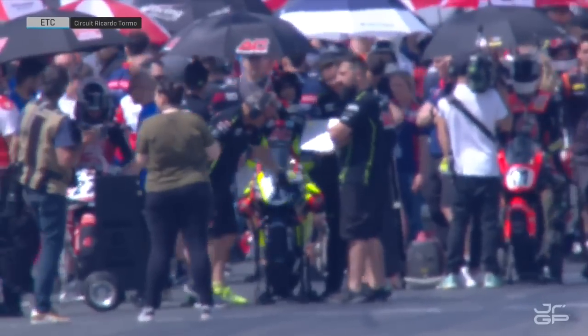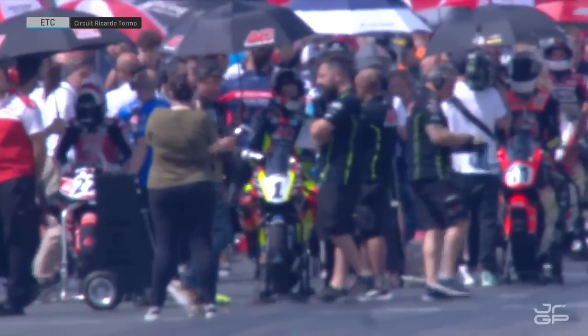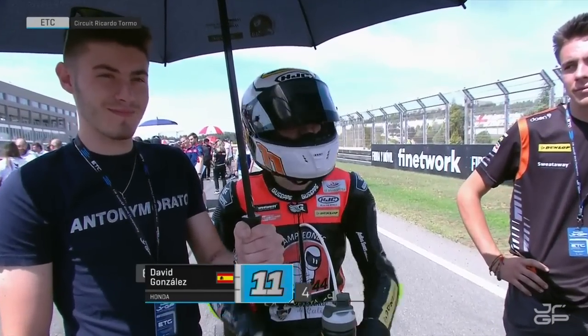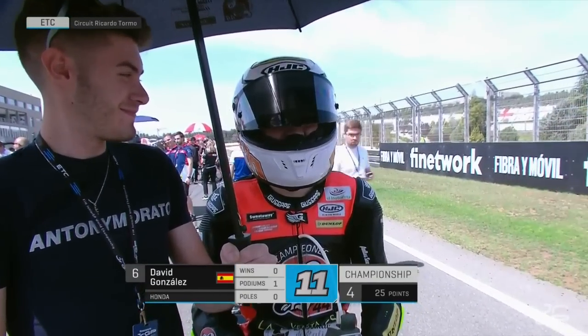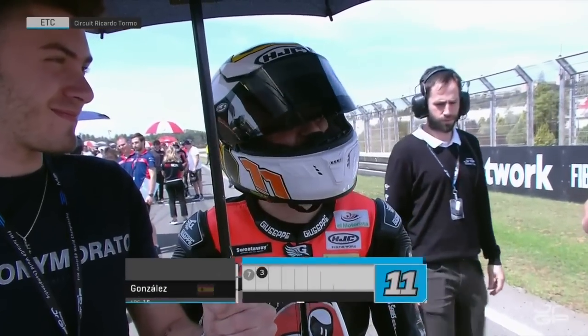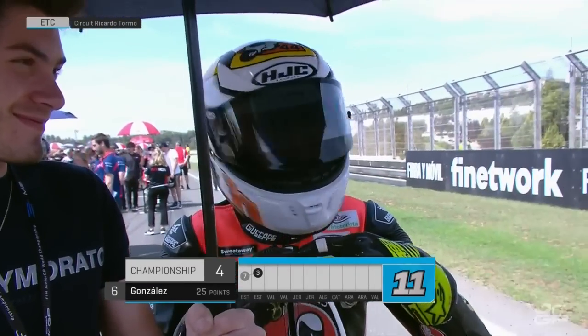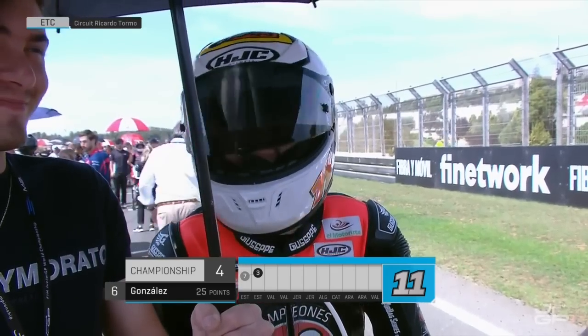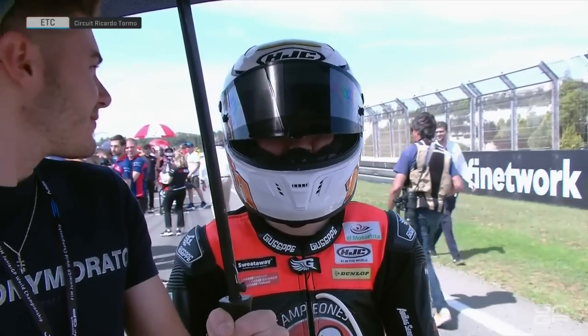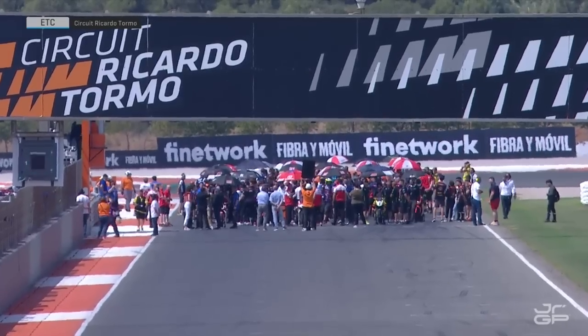Plenty of riders to keep an eye on all the way through the field, the next of which is the number 11 on the Cuna de Campeones Honda team, David Gonzalez. Now, the 15-year-old from Cadiz in Spain, down in Andalusia, podium last time out. This kid has got some serious, serious talent. He's really coming up through the ranks. I first saw him last year, and my goodness, has he made an impression this year.